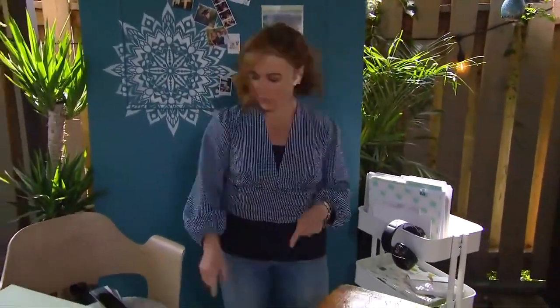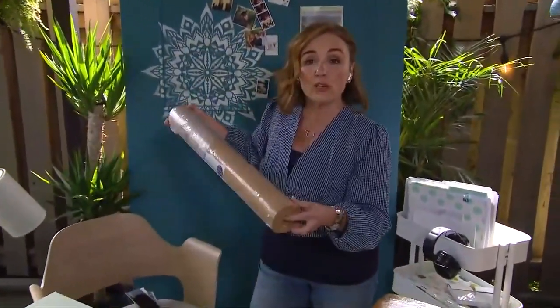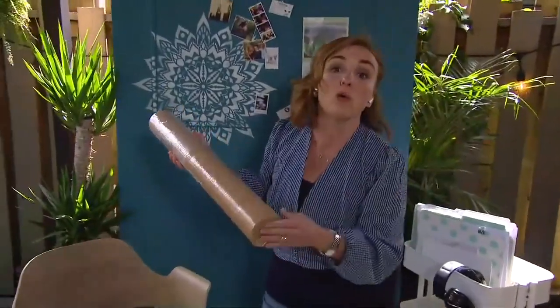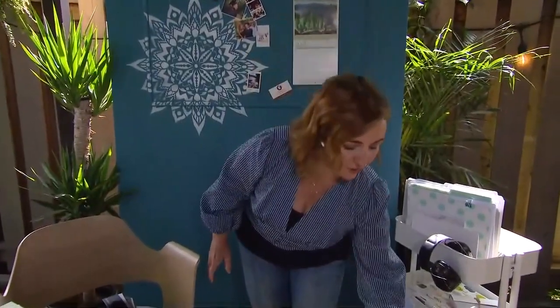And you can also buy, where did I put my cork? I think I put it over here. You can also buy these rolls of cork, so you could actually create a whole wall of cork. And again, if you're doing a lot of work where you're pinning things up and you're really visual, it's a really helpful tool.